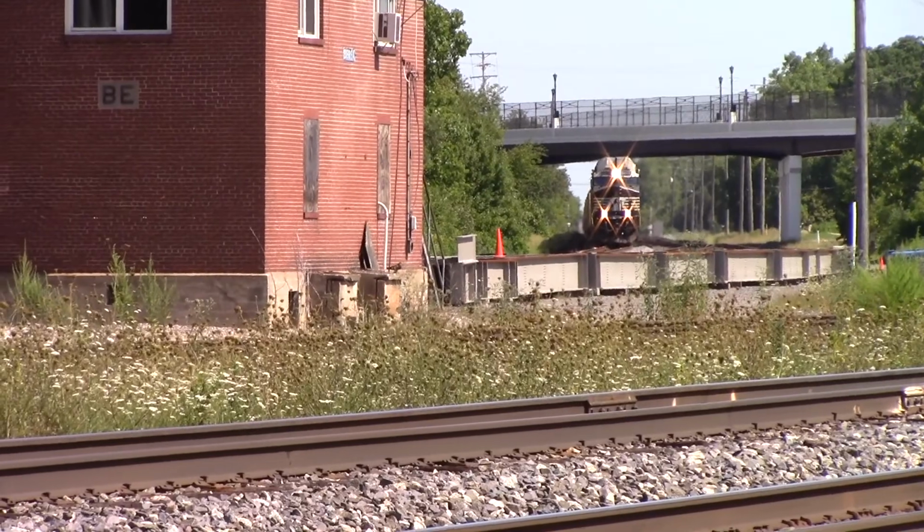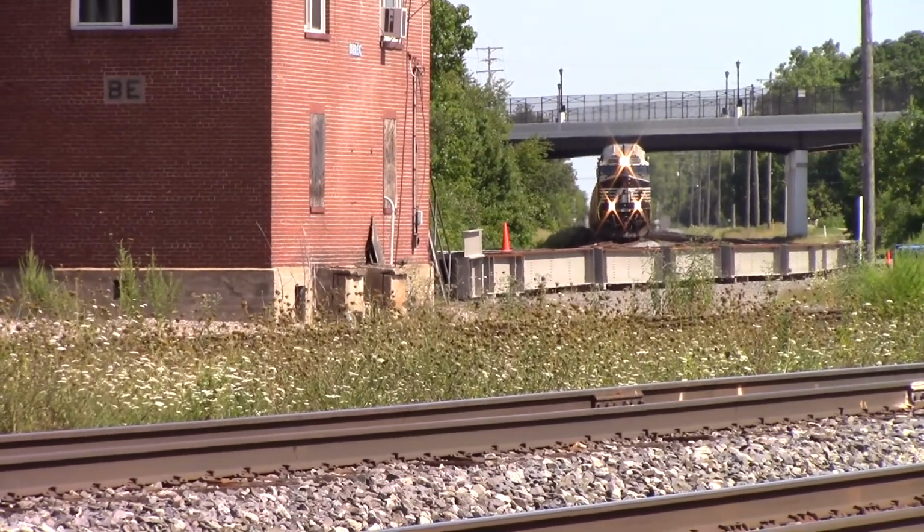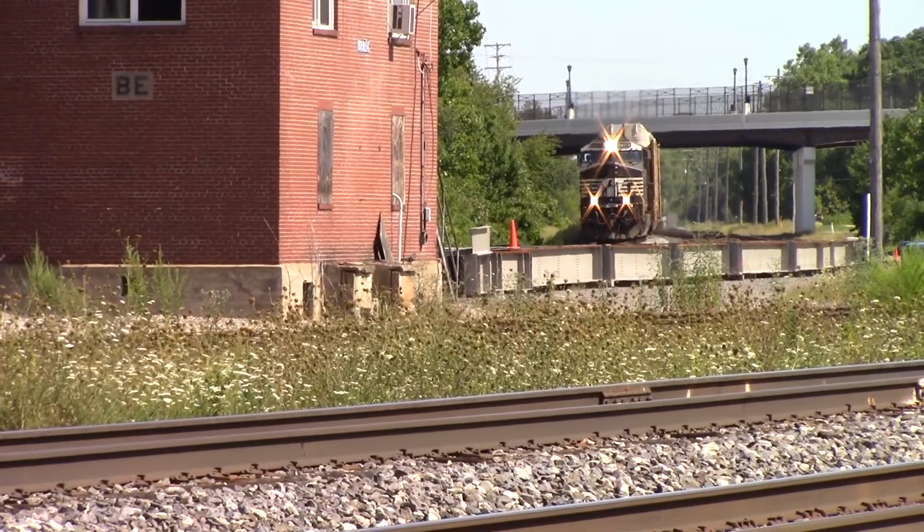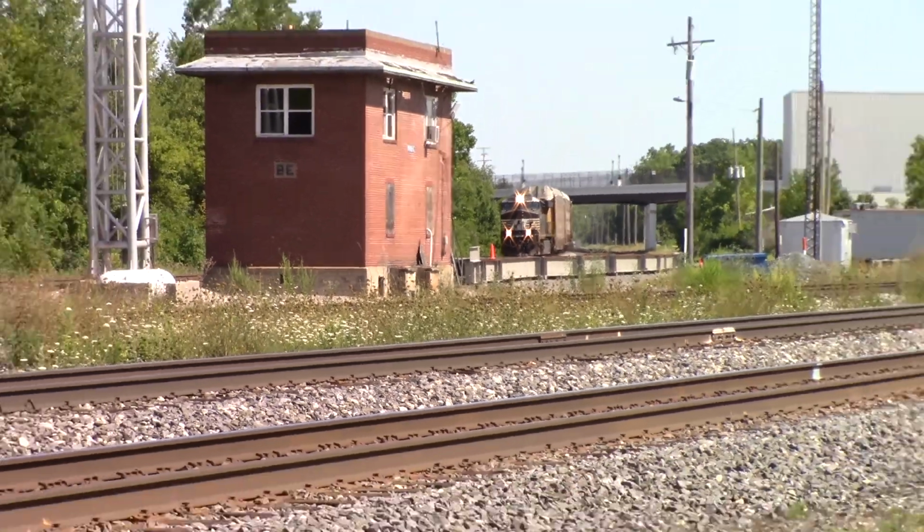After the eastbound intermodal train passed, the Norfolk Southern party continues with a westbound autorack train on the Chicago line, led by a solo ES44DC.